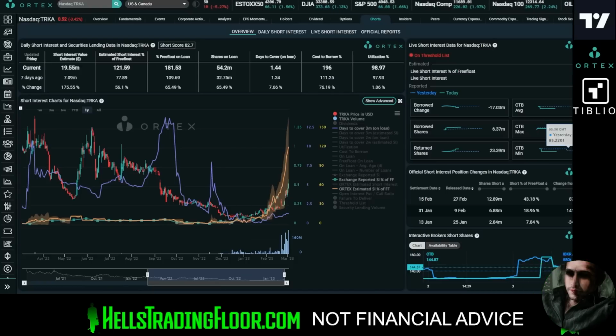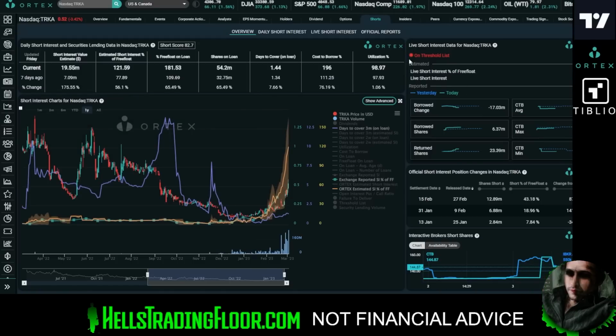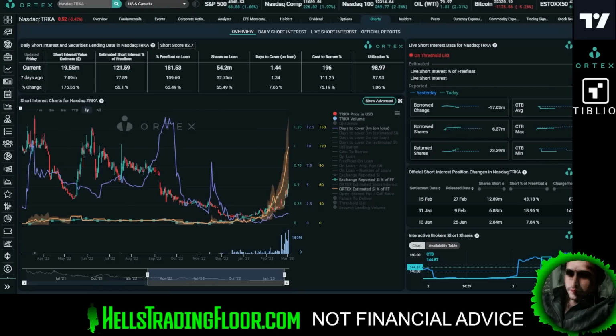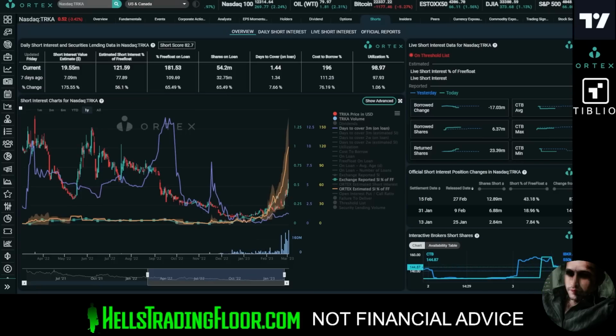Suddenly, we've seen a big drop in short interest on the live reported short interest from Ortex, as well as a drop in the cost to borrow minimum. This is an indication that there may have been a new big batch of shares delivered that are available to be shorted, which has reduced the cost to borrow fees, or we may actually be seeing shares being bought back and returned. We did see a massive borrow change of negative 17 million.